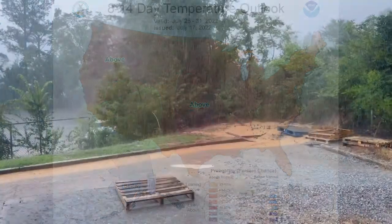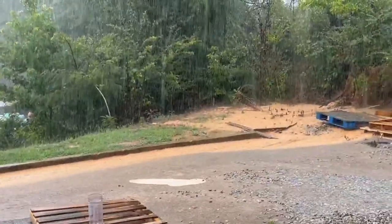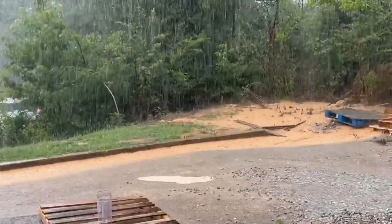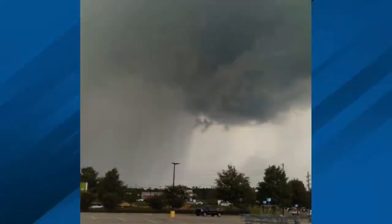So it's pouring rain. This is some video of the rain coming down in Fultondale today. This is from John Talbot, longtime sky watcher. He has gone over 1 inch, and we're thankful for the sky watchers. They help us every day. And here's a look at one of those downpours you can see north of Birmingham.